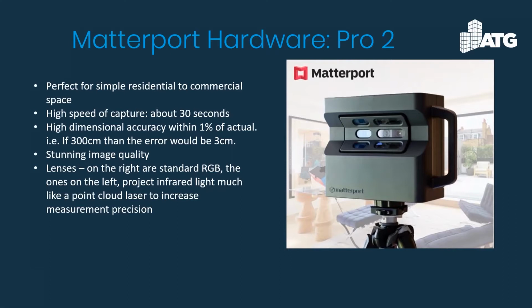The dimensional accuracy is within 1% of actual. So let's say if you had a measurement that was 300 centimeters long, the error would be about 3 centimeters. Stunning image quality, and you'll see live examples of that. And the lenses, if you see there on the right, are the RGB, and the left are the infrared, which I'll get into a little bit later.